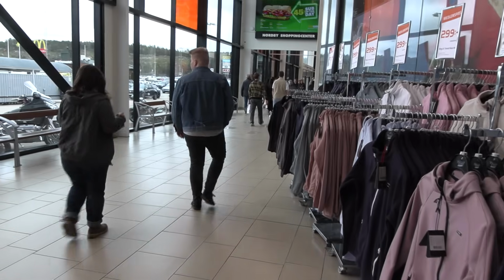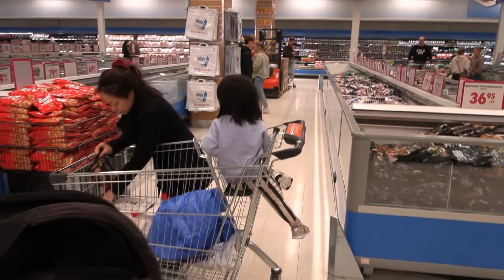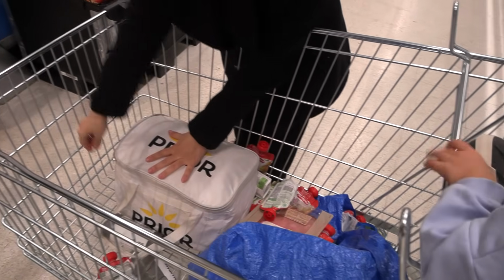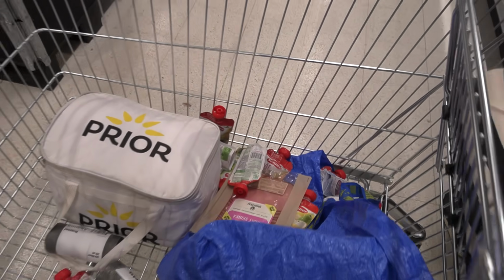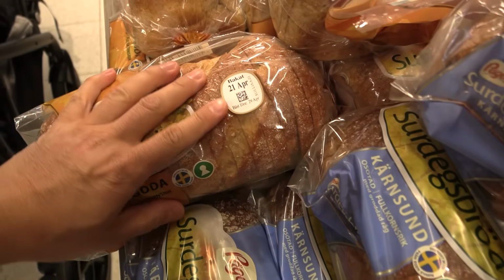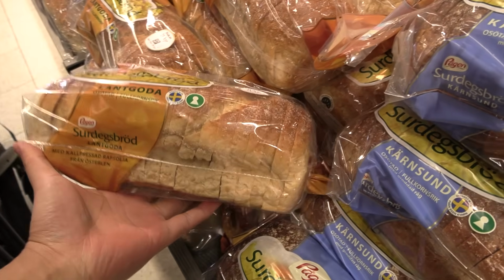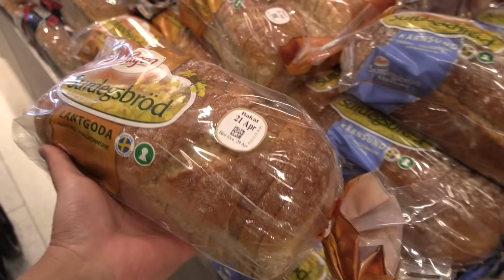So now we go buy some food, running a stroller, buying some food here. There's stuff that we cannot find in Norway. And there's also some baby food on sale, so grab it. Oh, look here. Pågen, a Swedish product. It's baked today. It is as fresh as you can get it. The Pågen we buy in Norway has been frozen.